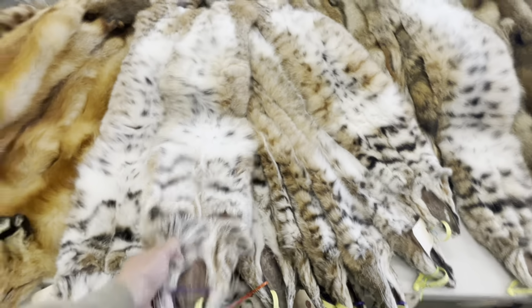Here's mine. So here's my skunk. This is that skunk I caught. One of my cat sets. Turned out pretty good. Then my foxes. A little weak right here, but that one was better. This one I popped the tail off when I was just getting it off the board, and I was popping it to fluff it up and look at it and popped the tail right off. I was so frustrated with that.